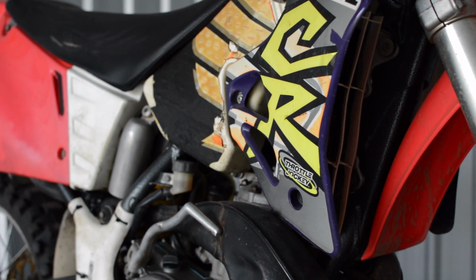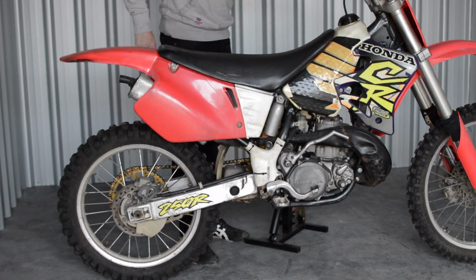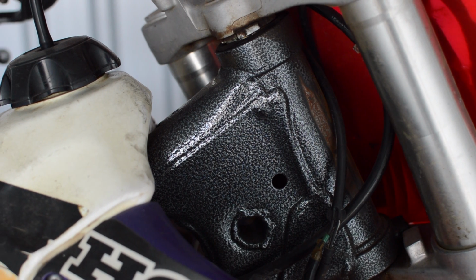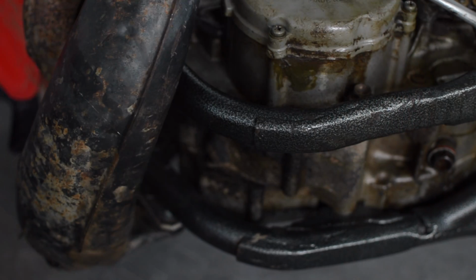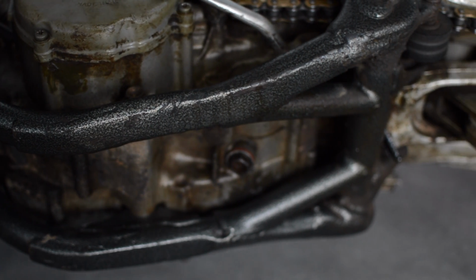While the bike is in reasonable condition, it does have some known issues. The rear suspension is one. There's not much shock absorption happening here. And then there's the frame. The lower rails have been poorly repaired and will probably need to be replaced.